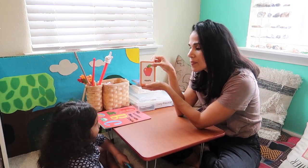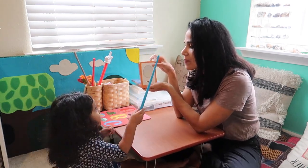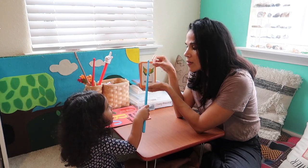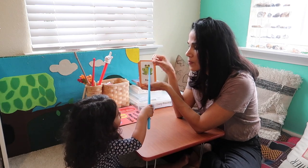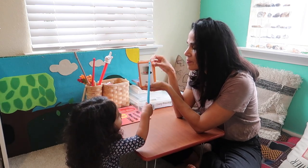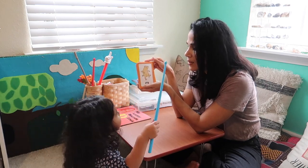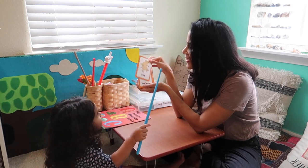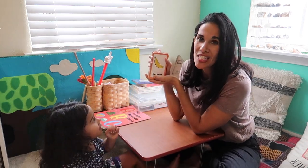What is this? Apple. What's this? You want to point to it and tell me? Egg. What's this? Flower. Good. Tree. Frog. Hat. Bike. Pig. Good. What's this? Banana. And you can also ask them questions about the cards.